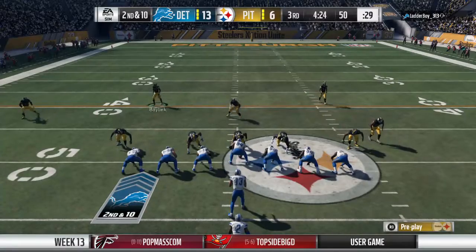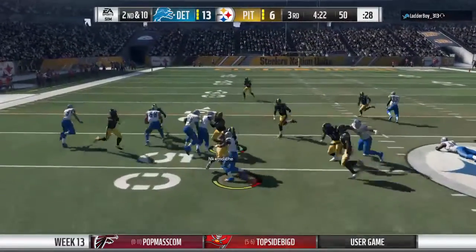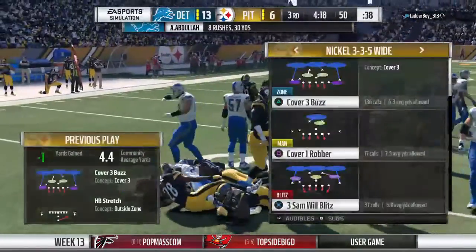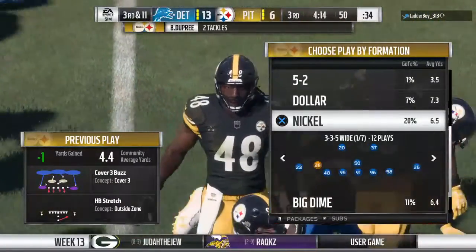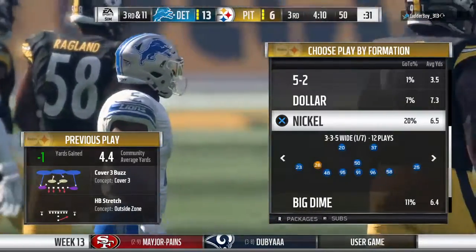Looking to jam the receivers at the line here. Press coverage look defensively. From the pistol, they'll run with Abdullah. And that play goes nowhere. Taken down, losing yardage at the 50, right at midfield. It'll be a loss of a yard, and that'll bring up a 3rd and 11 situation.